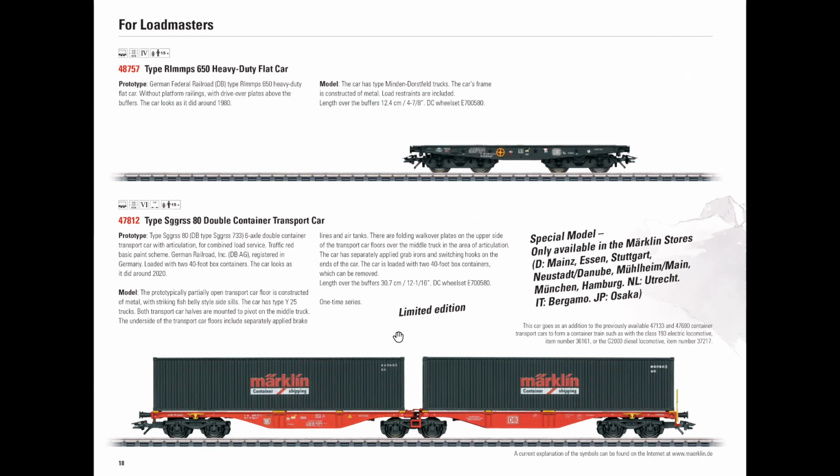Anyhow, in more recent years, the last 3 or 4 years, they've come up with a locomotive and cars. This year it's just a couple of cars, but with the Marklin store theme. And if you look, it tells you there on the right-hand side the only stores that Marklin is going to be selling them through.